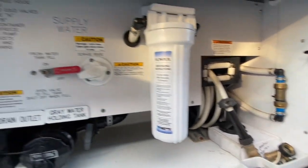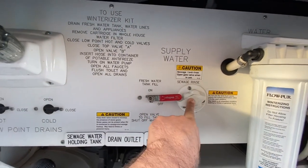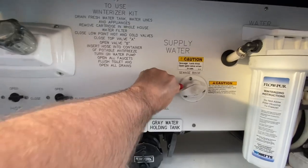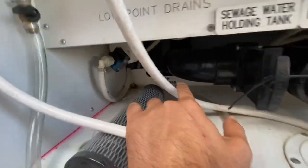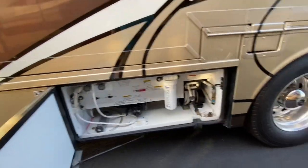Very nice. You do have a sewer rinse right there, and you can divert the water straight to the plumbing or put it up to go into tank fill. Low point drains for the plumbing are right there, and all the way in the back you have your low point drain for your freshwater tank, and the water pump is right here, so it's easy to get at if you need to replace it.